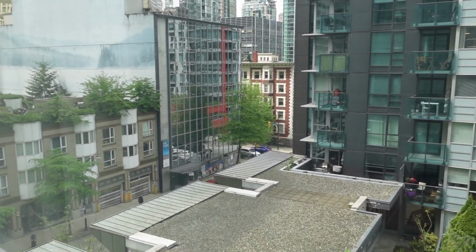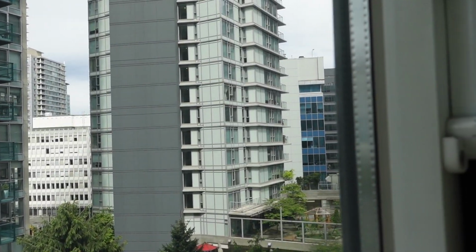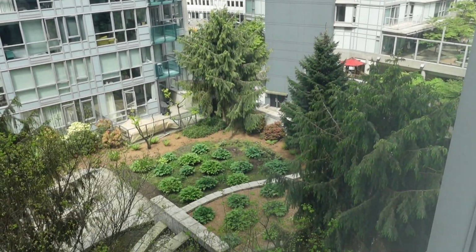I did feel the bed was a little bit on the softer side. I would have liked something a little bit more firm. So that was something I did want to mention here, that if you like firmer beds, you may not enjoy the sleep as much unless you're extremely tired.